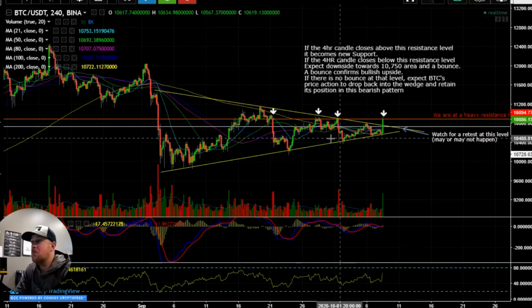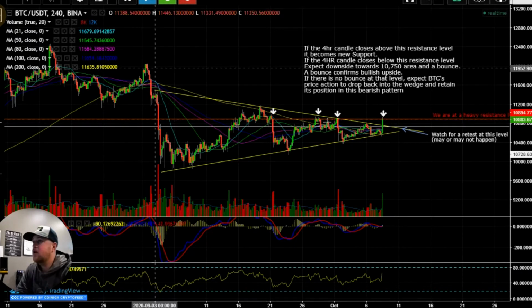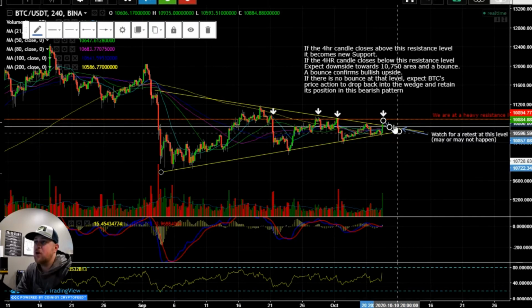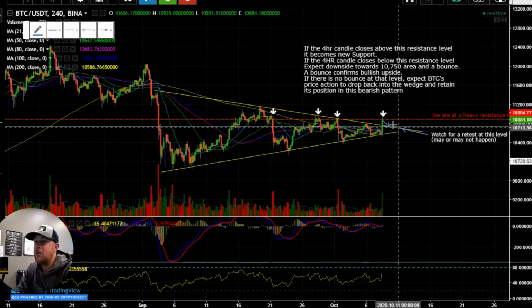So my thoughts on this is, if it doesn't close in the 21 minutes we have left in the 4-hour candle, if that doesn't close above this resistance line, you're going to see some downside coming down here, back down, and hopefully it will bounce off of this upper trend line. And if it does come to a bounce, we'll see it test this resistance again.